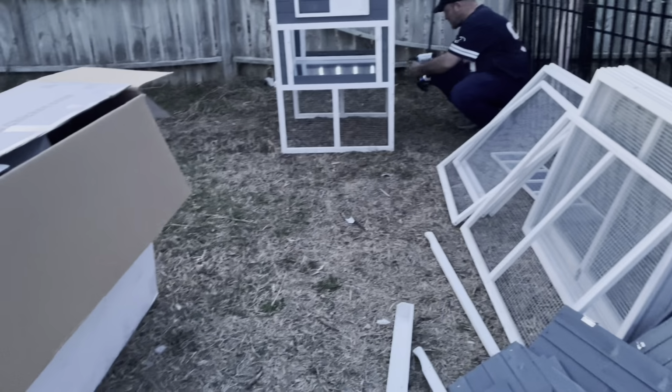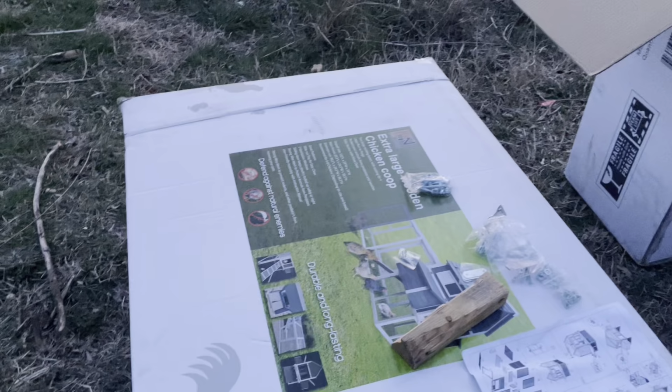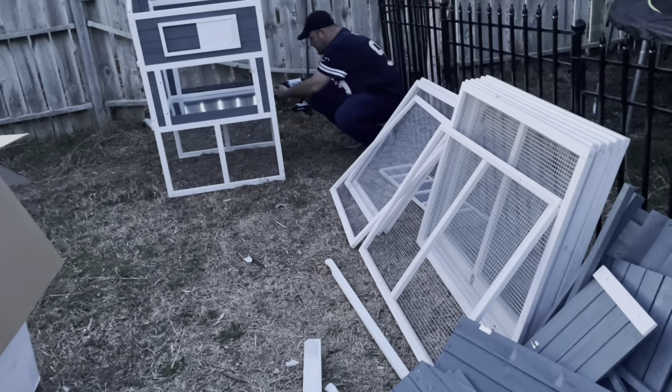So I think the second box, I'm gonna record how you put it together.